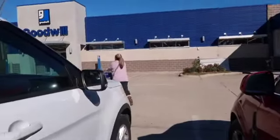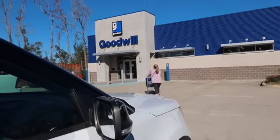Look at her being a good little Goodwill shopper, returning the cart. All right, so that was fun. It wasn't great, but it was fun. We found some stuff, a leather jacket for me too, not for me to sell. We found a few things. Yeah, it wasn't completely disastrous. Nope, it definitely could have been worse.